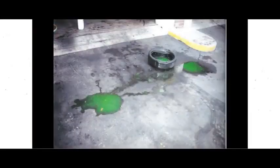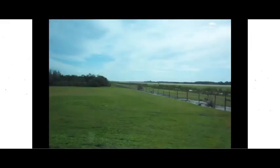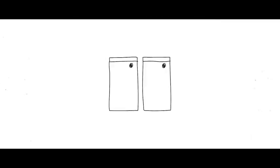Inside a building, grease, polished floors, loose flooring, carpeting or mats, irregular and uneven walking surfaces, and debris are all slip and fall hazards. Outside, loose, irregular surfaces like gravel, dirt, grass, uneven pavement, cracked concrete or asphalt, or cluttered lots are slip and fall hazards. Don't become a victim.